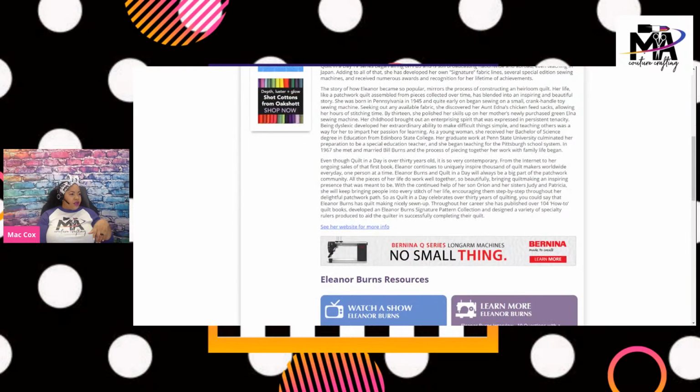What else is interesting? I think what's kind of interesting is how she's got a kind of contemporary, old school style, but if you look at her patterns, which there are like a million of, Eleanor Burns has so many patterns in her store. It's unbelievable. But if you look at them, they do kind of have a contemporary feel to them. I wouldn't call them necessarily modern.